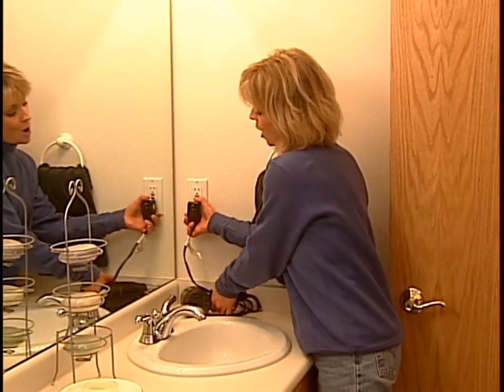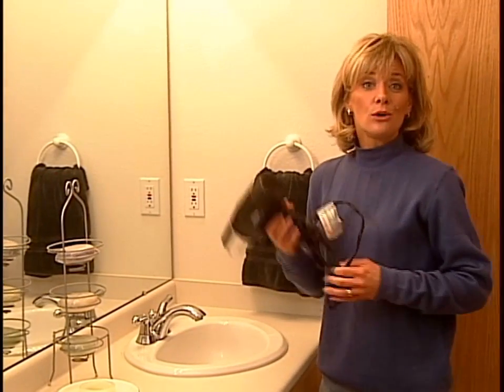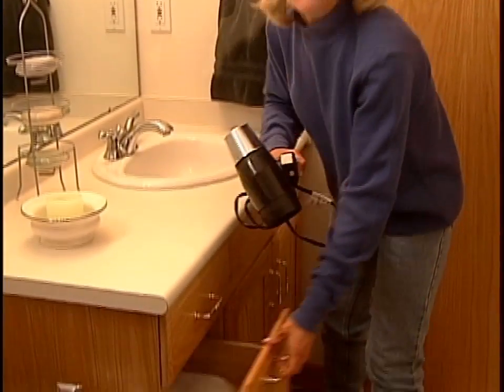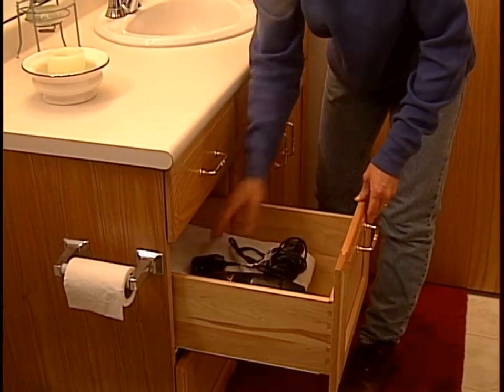Here in the bathroom, you probably know the number one safety rule: keep all electrical devices away from water. Now, if your kids are old enough to use a hairdryer, make sure that they keep it away from the sink. And don't let them use a radio near the sink or the bathtub.